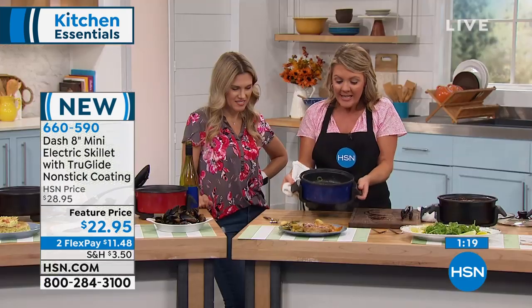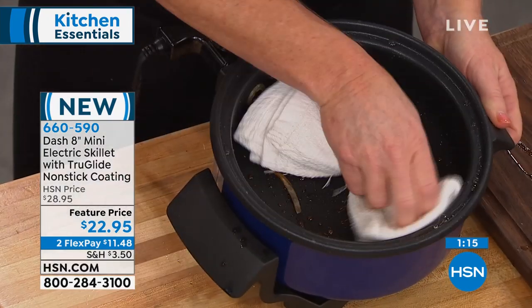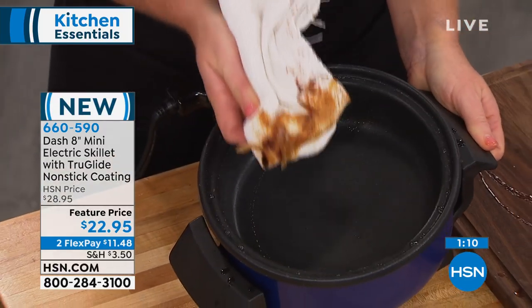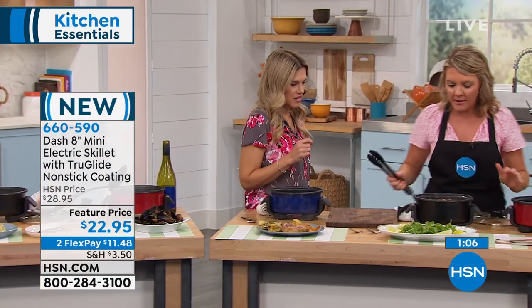You mentioned nonstick. Take a look in here. This was apples, this was pork, this was onion, this was messy, and now I'm literally going to wipe it. And this is not even a damp towel. And that is a dry towel. So very, very easy to clean. You definitely don't have any issues there.